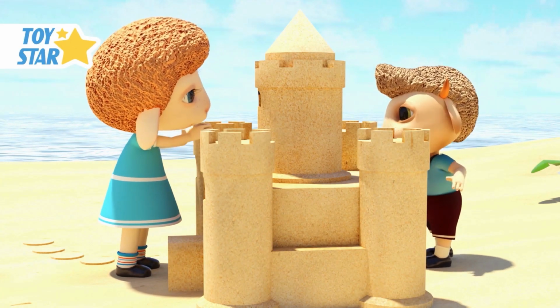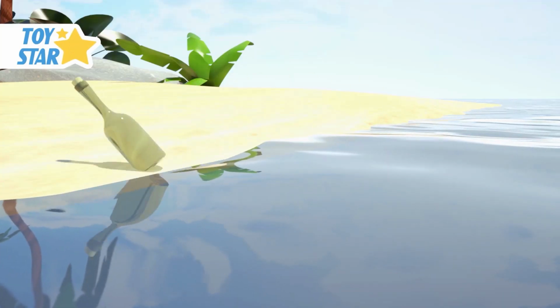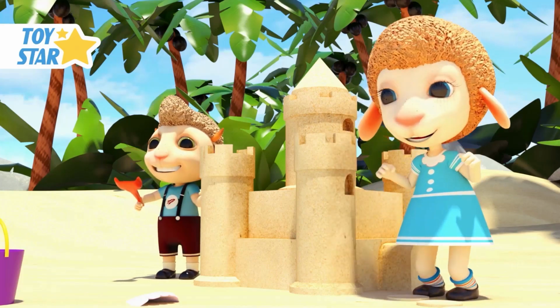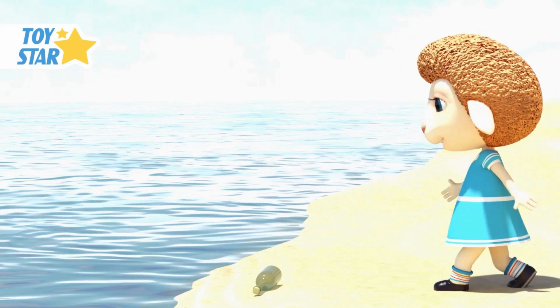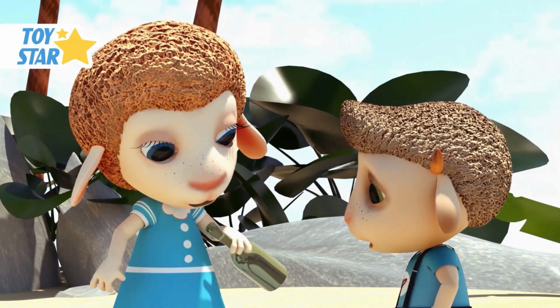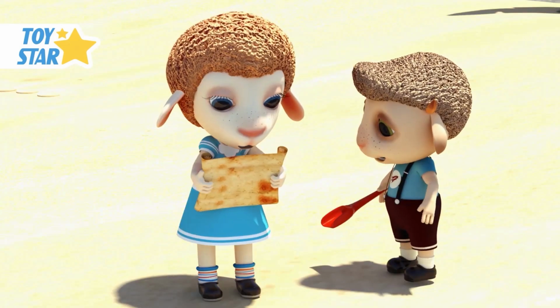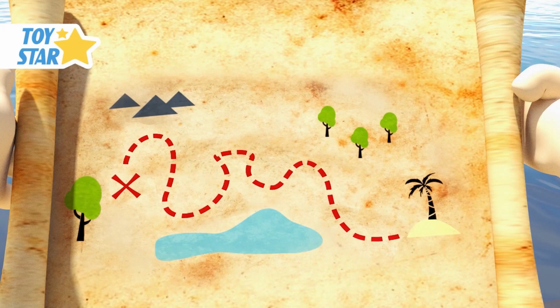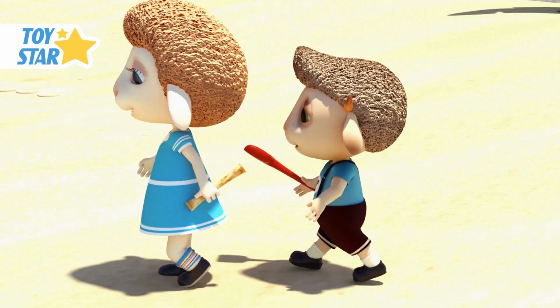Dolly and Tommy were building a sandcastle when suddenly they saw a pirate bottle washed ashore. Dolly took the bottle from the ground, opened it, and found a map inside. The map was showing the way to the hidden treasures. Dolly and Tommy decided to find them.